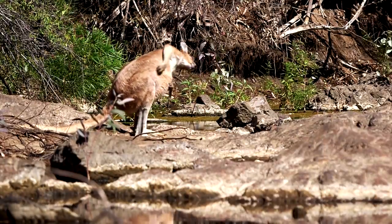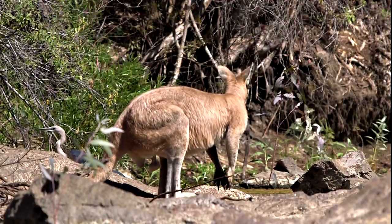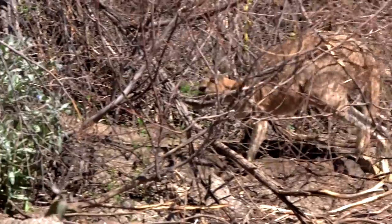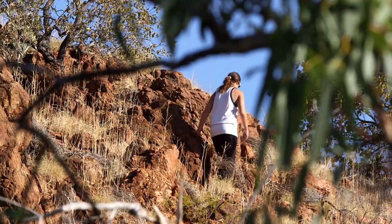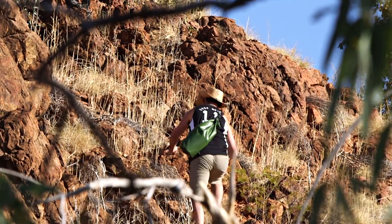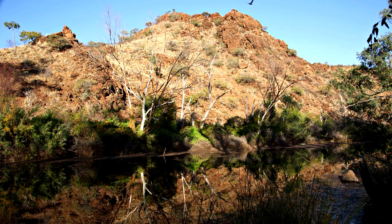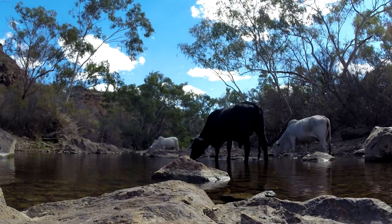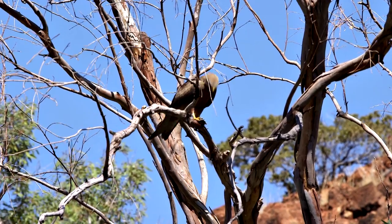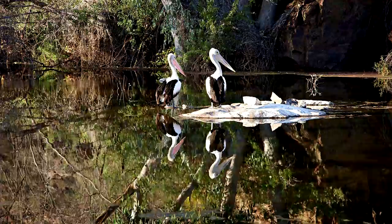Rock wallabies and kangaroos also frequent this area for a drink. Energetic people can enjoy a bit of rock climbing. The station's cattle come here for their daily drink. Eagles, pelicans, as well as a variety of small water birds find sufficient food to survive here.